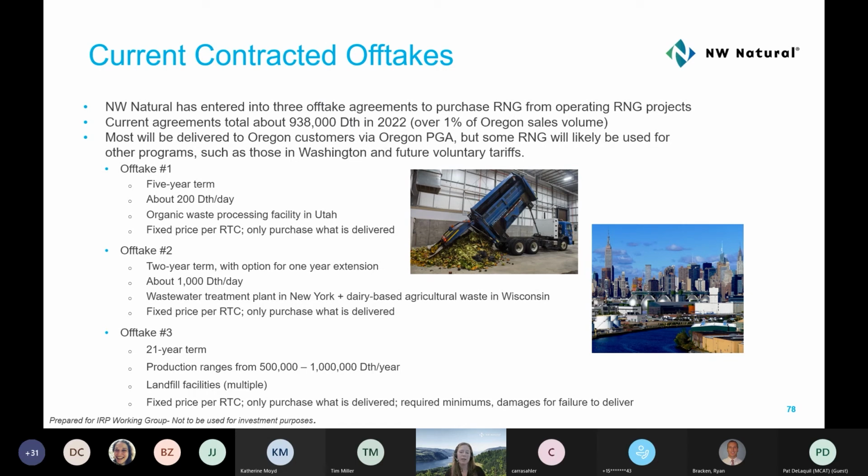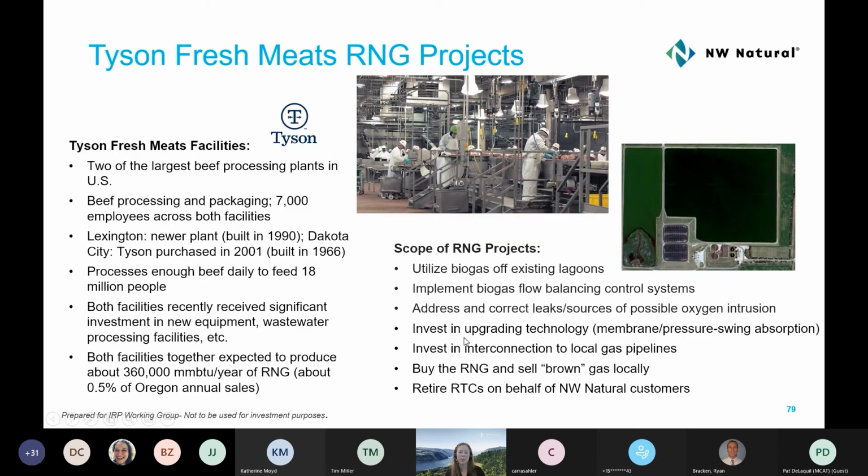And if you go to the next slide, I can talk a little about the project development that we're doing. You all may have heard we signed an agreement with a developer and Tyson Fresh Meats. This is an option to develop up to 4 projects on Tyson Fresh Meats facilities. Tyson Fresh Meats is the arm of Tyson that does beef and pork processing. We have 2 facilities in Nebraska. One of them is operational. We reached commercial operations a couple months ago, which is very exciting. And another one is in early construction phases.